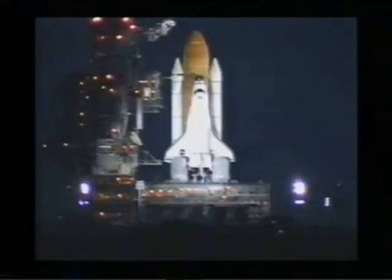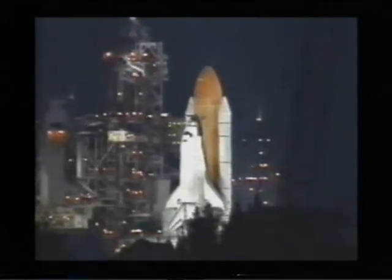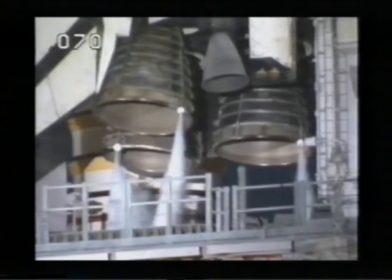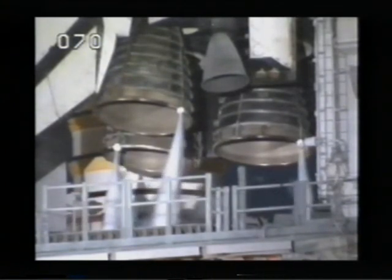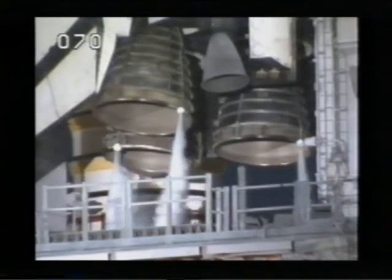CLS's go for LH2 pressurization. One minute, 30 seconds. Sound suppression water system now being armed. T-minus 1 minute and counting. Solid rocket booster joint heaters now being turned on. And the solid rocket booster flight data recorders are activated. Final check of the solid rocket booster steering commands now underway.